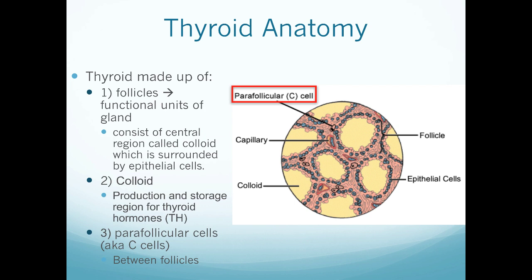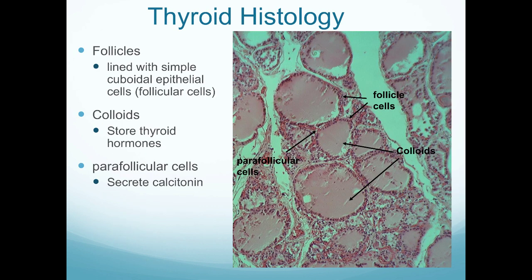Last are the parafollicular cells, also called C cells. They are scattered about in the basement membrane and are responsible for making calcitonin. Here you can see what the thyroid gland will look like under a microscope. Remember, follicle cells are simple cuboidal, a single layer of cube-shaped cells responsible for absorption and secretion.